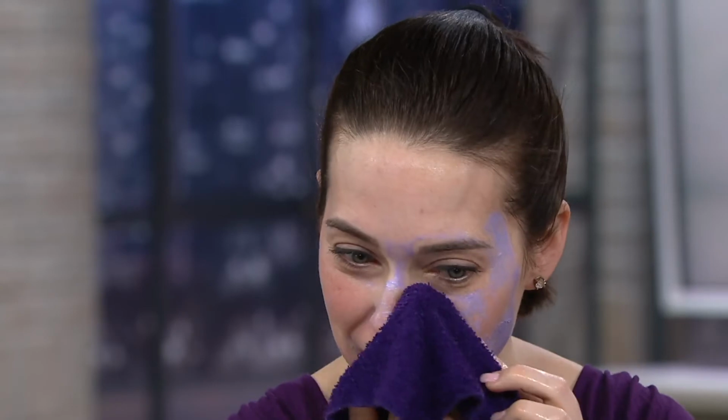And again, when you're at home, you don't need to wipe this off with a cloth. I personally love just using it with water, emulsifying that formulation, and sometimes even hop in the shower and let it roll down my shoulders.